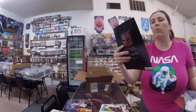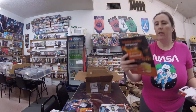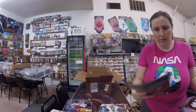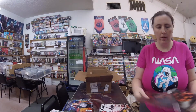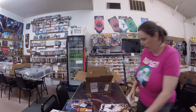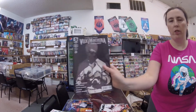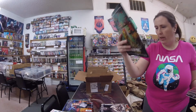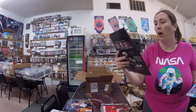Transformers Galaxies number 4, cover A. Spawn 305, variant cover. Teen Titans 39, variant. Plunge number 1. And that is a regular cover. Guardians of the Galaxy number 2, variant. Conan the Barbarian number 13, regular cover. Critical Role Vox Machina Origins, this is Series 2, number 5. This is Lolo Woods number 3, variant cover. Transformers 17, cover A. Hellboy and the BPRD, The Return of Effie Kolb number 1. This is the variant cover. The other was the regular cover.